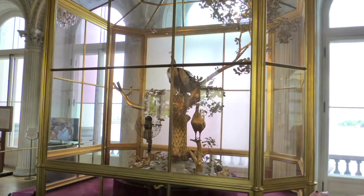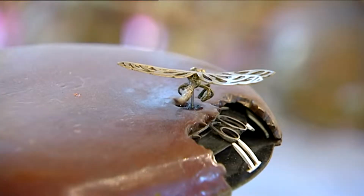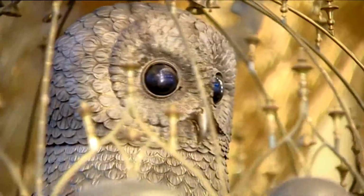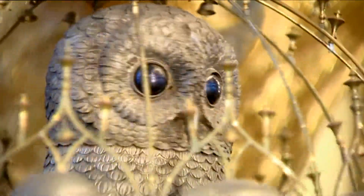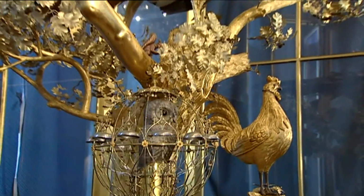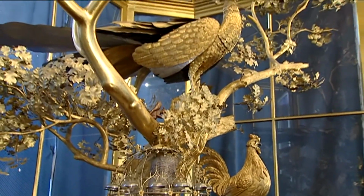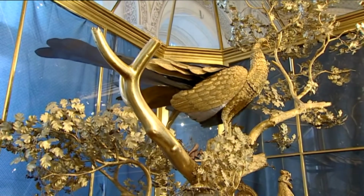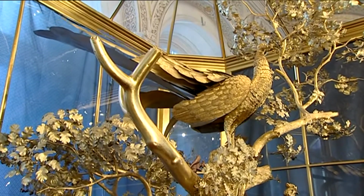This is the famous peacock clock, produced by the British jeweler James Cox. It was a gift for Catherine the Great by Grigory Potemkin in 1781. It has recently been restored and now operates only once a week, Wednesdays at 1 o'clock. Since it wasn't a Wednesday, we didn't get to see it in operation, but this is what it would look like.